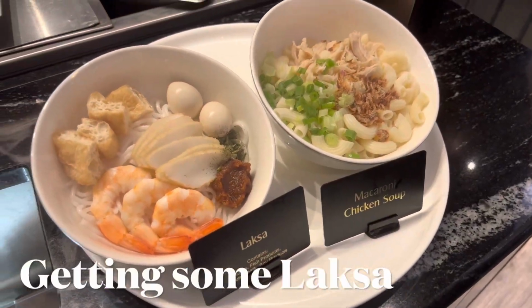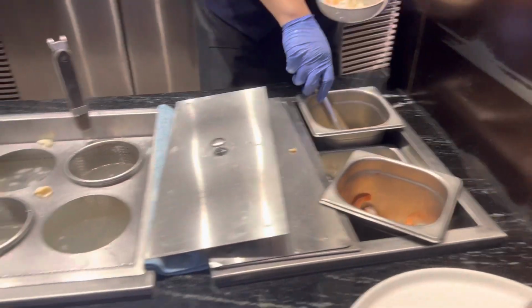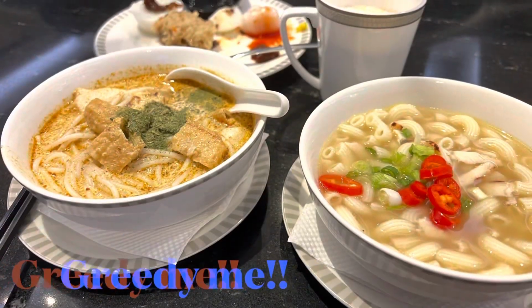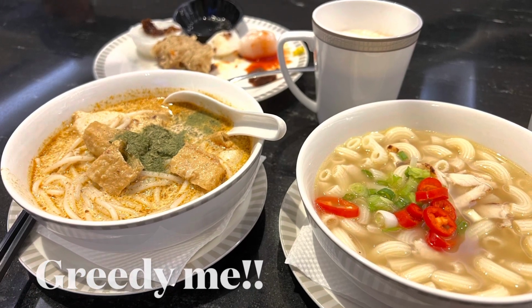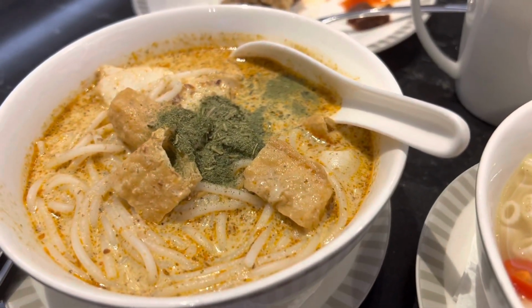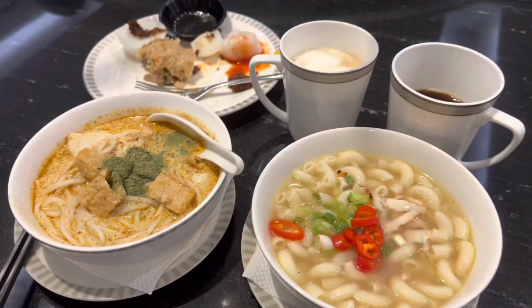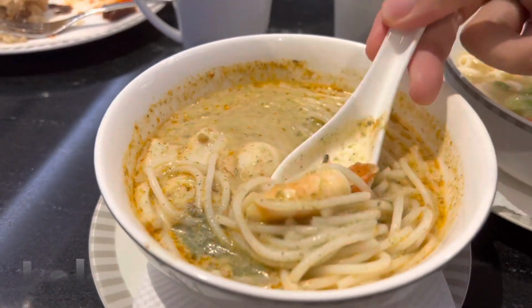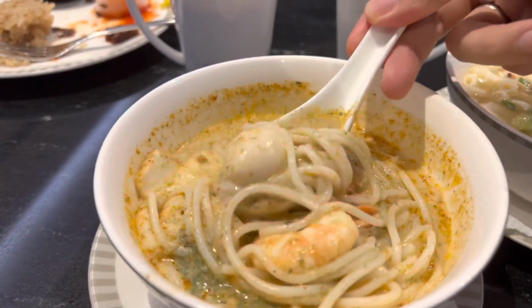Well, why not both? Yes, I know I'm greedy, so I actually asked for a bowl of laksa and then a bowl of macaroni soup, and voila, I had both. Gosh, I'm eating so much. Macaroni soup was nice, chicken broth, add all the condiments. Laksa, usual high standard from the lounge, comes with some prawns and eggs and fish cake. Yummy.